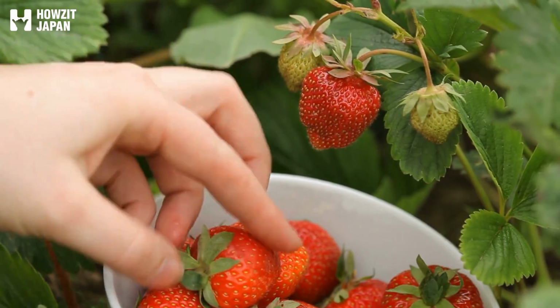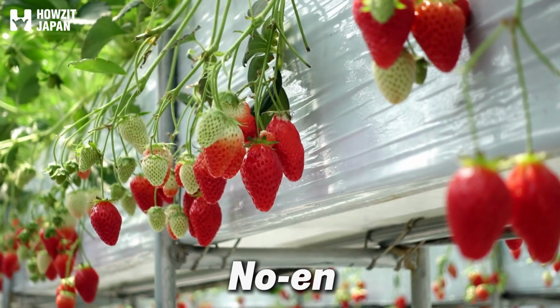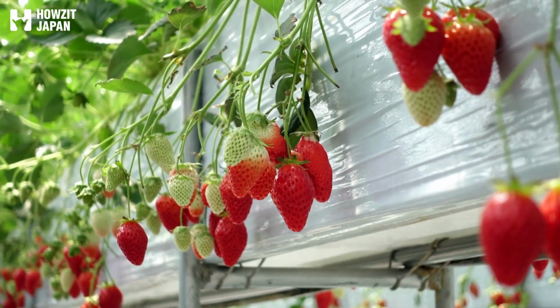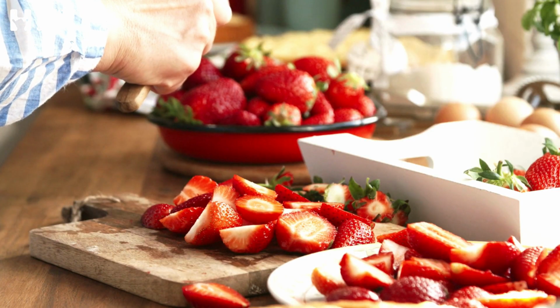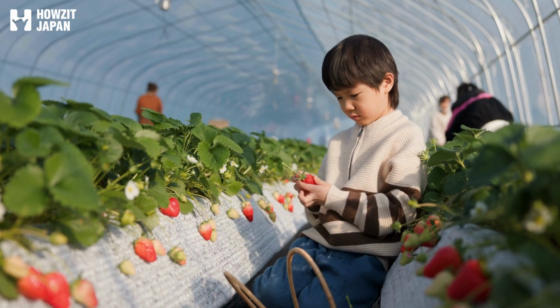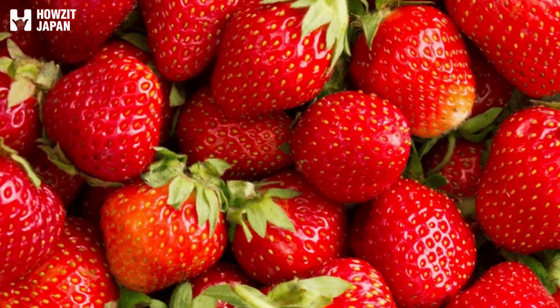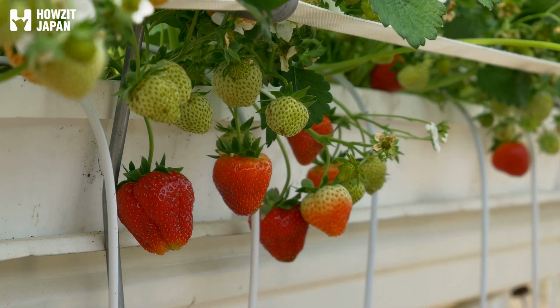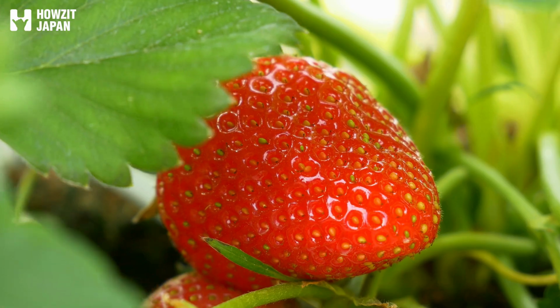We often visit farms to experience agricultural life and relax. Strawberry picking became a popular form of Noen, offering a fun and interactive way to connect with nature and fresh produce. Strawberry picking season typically runs from winter to early summer, depending on the region and variety. It is usually all you can eat and pick for one price. Japanese strawberry varieties are different from what you might know. We have unique types like Ama or Tochi Otome that are perfect for winter picking.